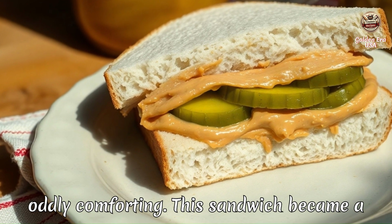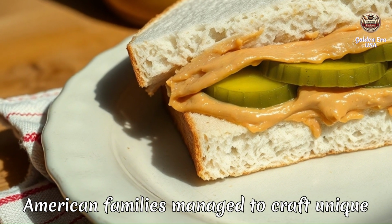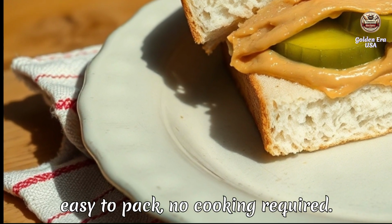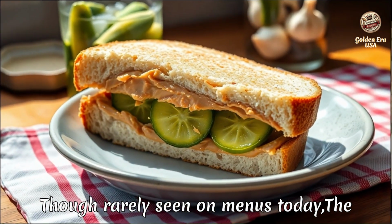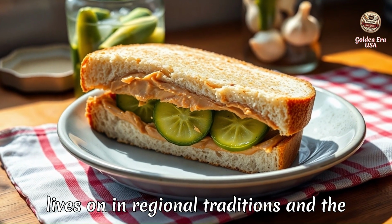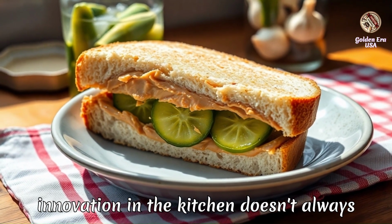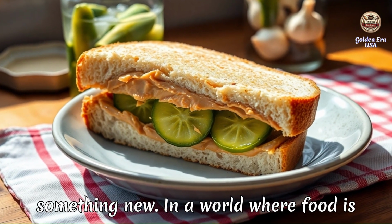This sandwich became a quiet symbol of resilience, of how American families managed to craft unique flavors from limited ingredients. It was also practical: no refrigeration needed, easy to pack, no cooking required. Though rarely seen on menus today, the peanut butter and pickle sandwich still lives on in regional traditions and the memories of those who grew up during harder times. It stands as proof that innovation in the kitchen doesn't always require a full pantry, just a little courage and a willingness to try something new.